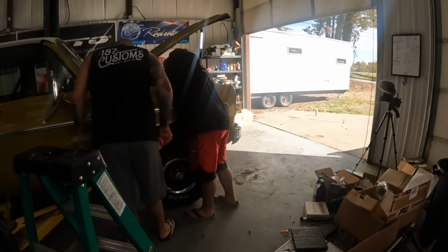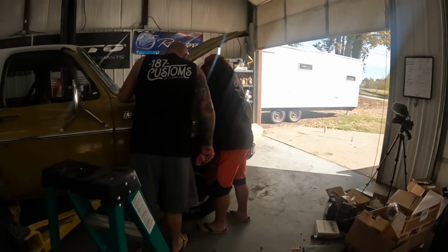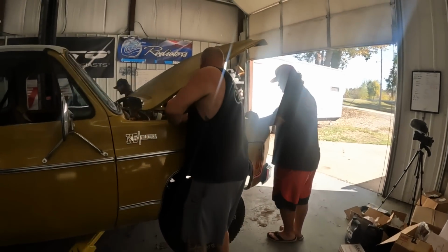You gonna show him? I wouldn't take it off there. I'd take it off the motor. And at this point, we can cut it if you want. Cut it. All it's got to be replaced anyways.